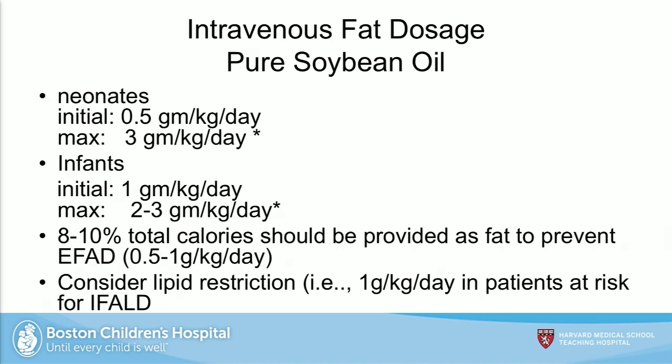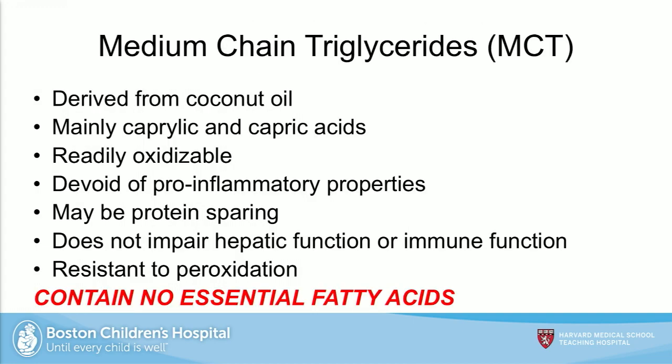The dosing has been fairly well described. You only need 8 to 10% of your total calories as soybean oil to prevent essential fatty acid deficiency. So that makes it okay to do the lipid restriction approach where they do the gram per kilo per day to prevent liver dysfunction because it has sufficient essential fatty acids in the product.